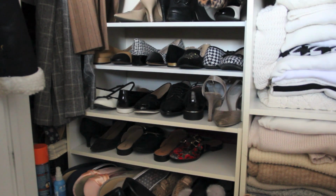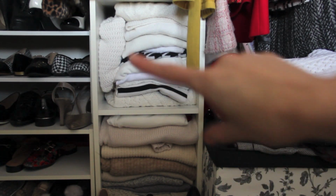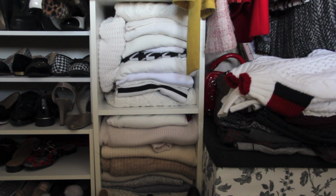I don't know if you can see that. So that's pretty much how I store that. Bottom two shelves, I just have the rest of my sweaters, and these are all my grays, creams, and slightly taupey kind of colors, and these are probably the ones that I have the most of. That's why they take up this whole section. You can even see I have a slanted one there in the whites, just because I have too many.